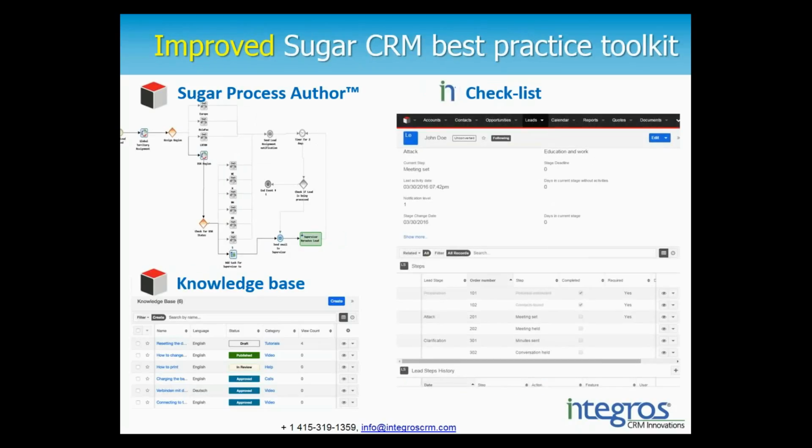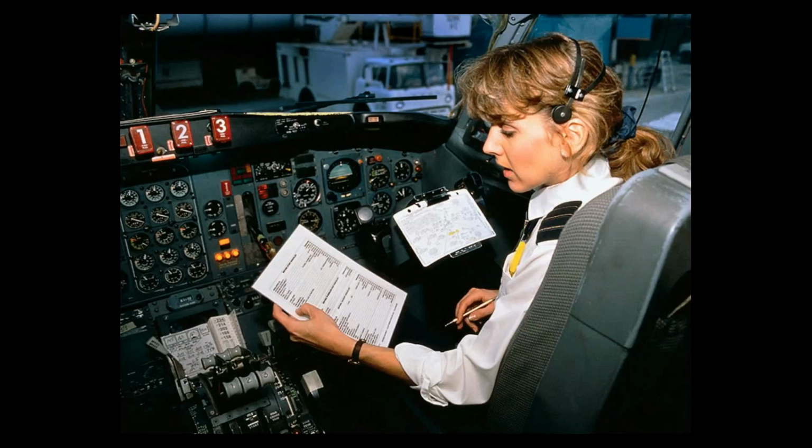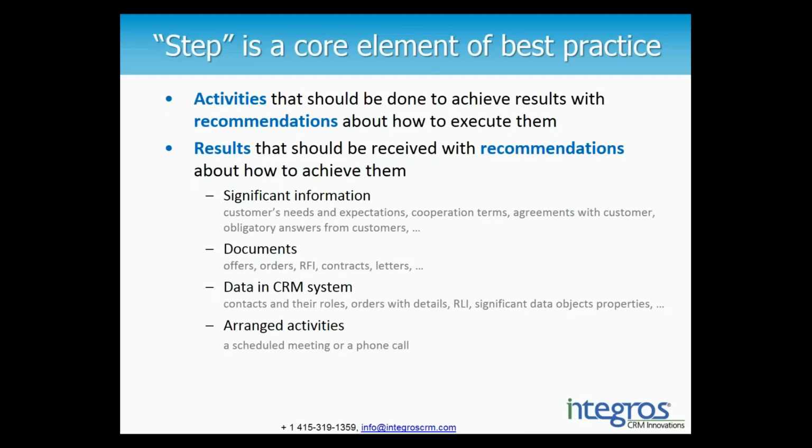It is called Checklist. The idea of a checklist is not new. It was borrowed from aviation. Pilots use this approach for flight preparation. They have a very simple and understandable list of actions that should be executed, and results that should be checked before flying the plane. We've adopted this idea for lead management and call this list a best practice. A step is an item on this list. It can be an activity that should be done with some recommendation or a result that should be achieved. When we speak of results, we can mean a number of things: significant information inside the CRM system or in any other system, all kinds of documents, some significant arrangements with the customer such as calls and meetings.